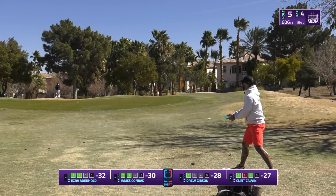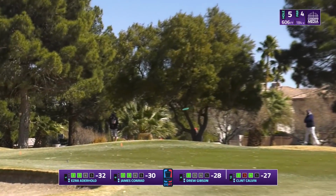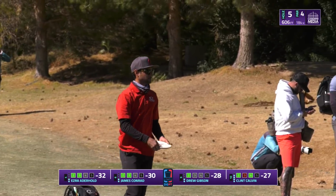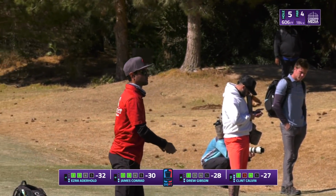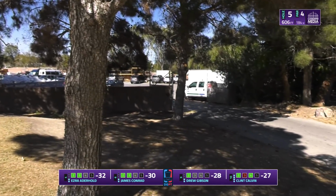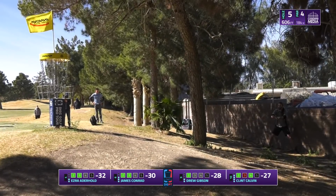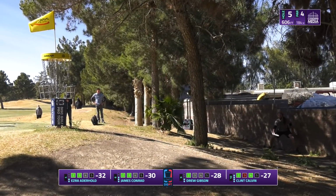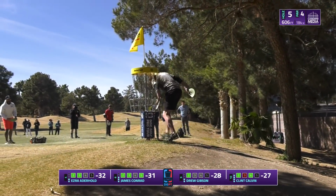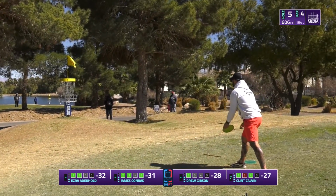Little inside release from Conrad. A little bit short there from Drew, and he's going to have a headwind putt from about 20. Sit down. Oh, so fortunate to not roll out the back. Beautiful birdie putt there from James. And he's gotten 3 out of the last 5.